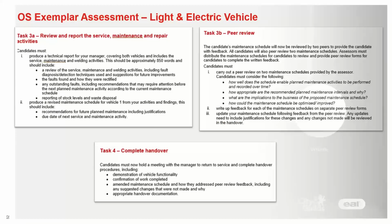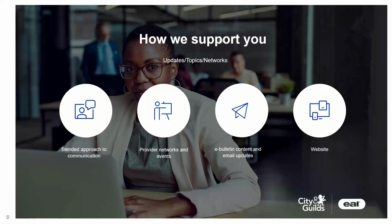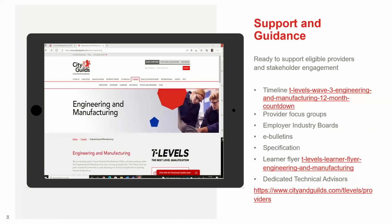Maintenance installation. So you've got our websites, you've got network base, or even via telephone conversations. On the web page, you've got a timeline. So in other words, a 12-month countdown timeline to delivering this T level. We've got some provider focus groups coming up. So if you want to come and join those, please let us know. And that's where we're looking at the guided sample assessment materials. We've got Employer Industry Board, that's coming up as well. So if you're interested in that, you want to put your employees on that, then do get in touch.